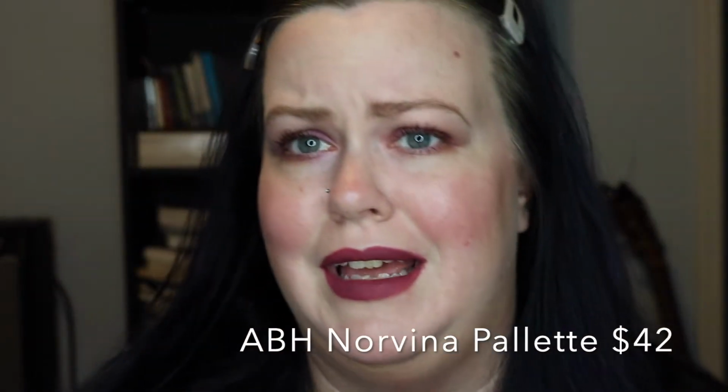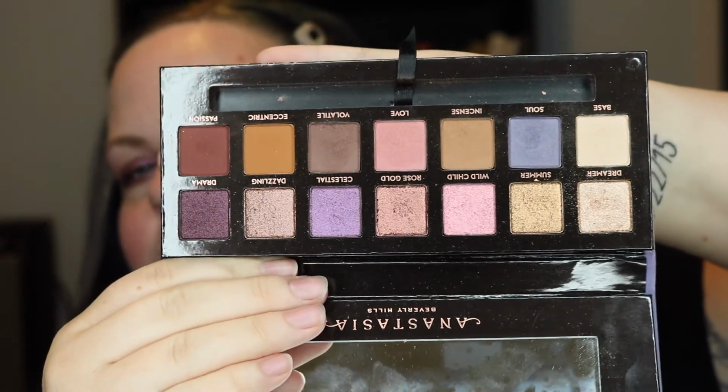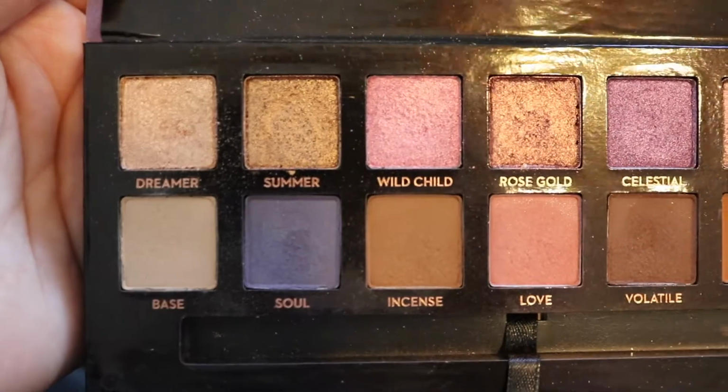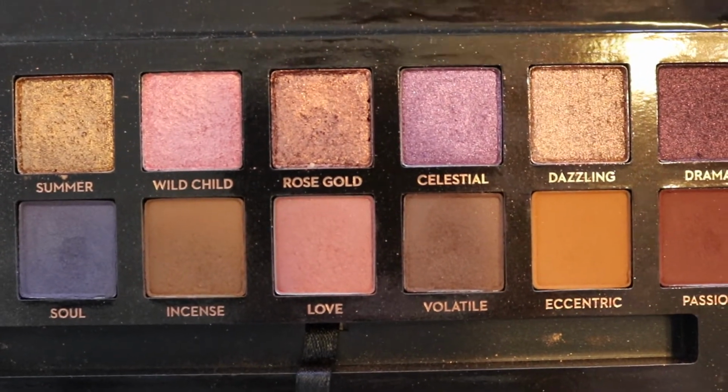The next one is by Anastasia Beverly Hills. This is the Norvina Palette. I think you can still get this one. I hope you can. But this is one of my favorite Anastasia Beverly Hills palettes. It has been since the moment I got it. Again, lots of purples and pink. There's also these pretty shades right here. Passion, Eccentric. These are just beautiful, if it'll focus. Beautiful shades. I have used this palette a lot, even though it doesn't look like it. And every time I do a look with this eyeshadow palette, I love the way it turns out.